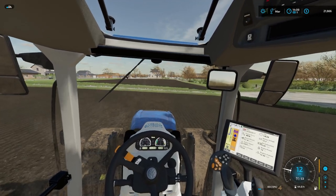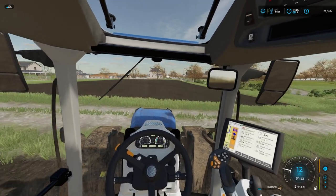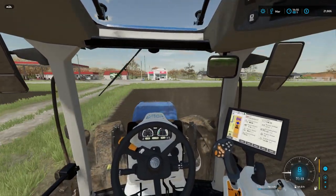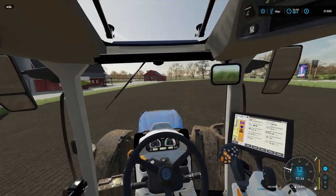All I had to do was refill it, and to be honest, I didn't have to use the front loader, but I just thought it was more enjoyable that way, so I did it. I could have just driven up to it and pressed R to refill, but I liked it the other way. So, yeah. That was not bad.